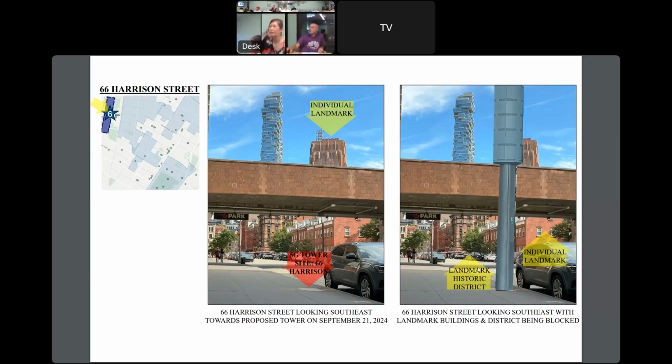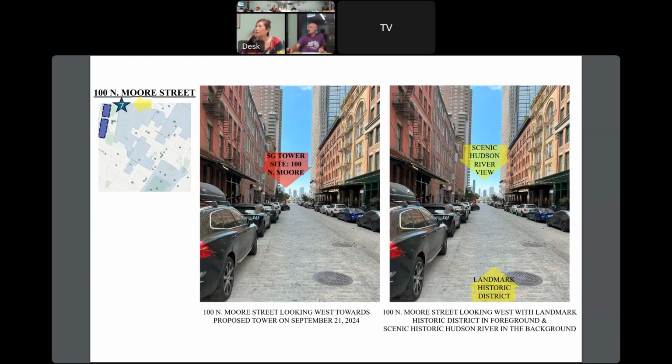Good job. Okay, so this was the one I switched, where the pole is all the way down here. In fairness, it's past Greenwich Street, so I put it there. But it's totally quintessential Tribeca, and these are the cobbles, so it's such an intrusion.